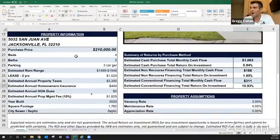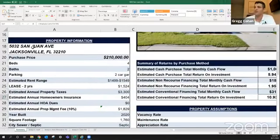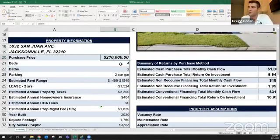We're going to take a look at how we get to those return on investment calculations, how we get to that cash flow. Let's take a look at the numbers here. So on San Juan, purchase price is $210,000. The median home price in Jacksonville is about $265,000 right now. So this is that below middle income neighborhood that we want to be in, which produces positive cash flow for you. And you get to ride the wave of home price appreciation because you're in a growth market like Jacksonville.